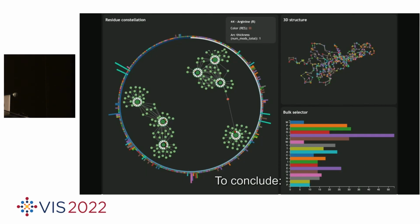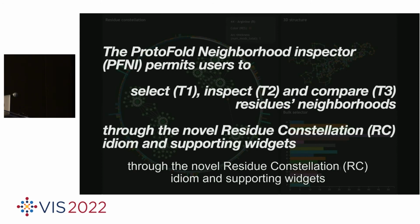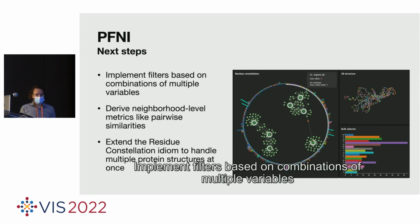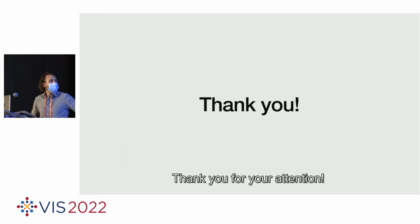To conclude, the Protofold Neighborhood Inspector permits users to select, inspect, and compare residues neighborhoods through the novel residue constellation idiom and supporting widgets. For future steps, we plan to implement filters based on combination of multiple variables, derive neighborhood level metrics like pairwise similarities, and extend the residue constellation idiom to handle multiple protein structures. Thank you for your attention.